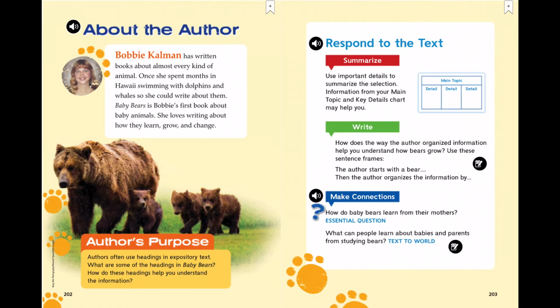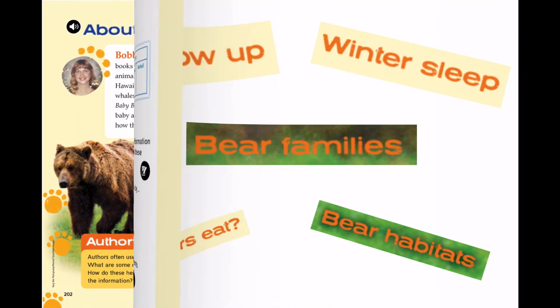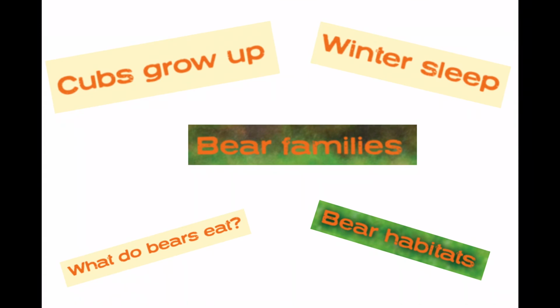Author's purpose. Authors often use headings in expository text. What are some of the headings in Baby Bears? How do these headings help you understand the information? I'm going to go ahead and just show you some pictures of some quick headings. We have cubs grow up, winter sleep, what do bears eat, bear habitats, bear families.